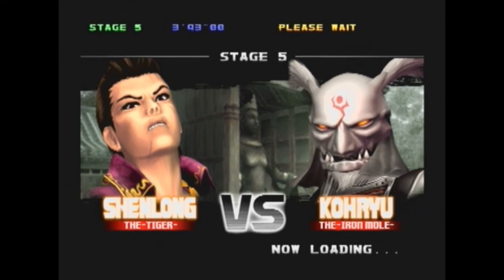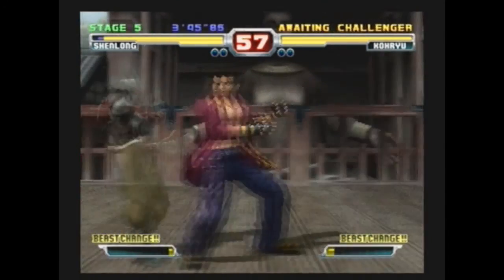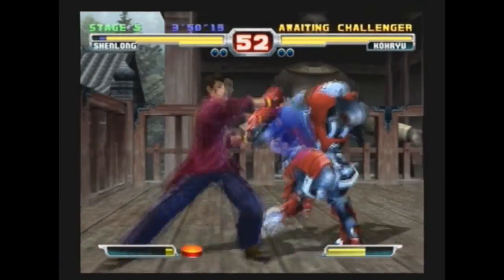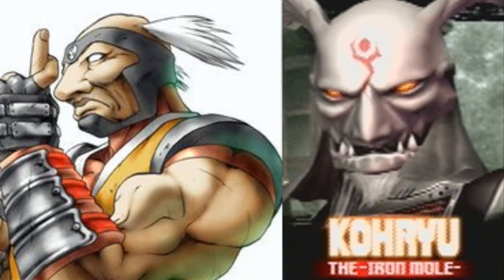The first is Koryu, a character who should seem really, really familiar. Just look at the costume, the fighting style, hell, even the name. And if you still can't get it, how about a side-by-side comparison of these 2 pictures? That's right, Koryu is actually the first Bakuryu.